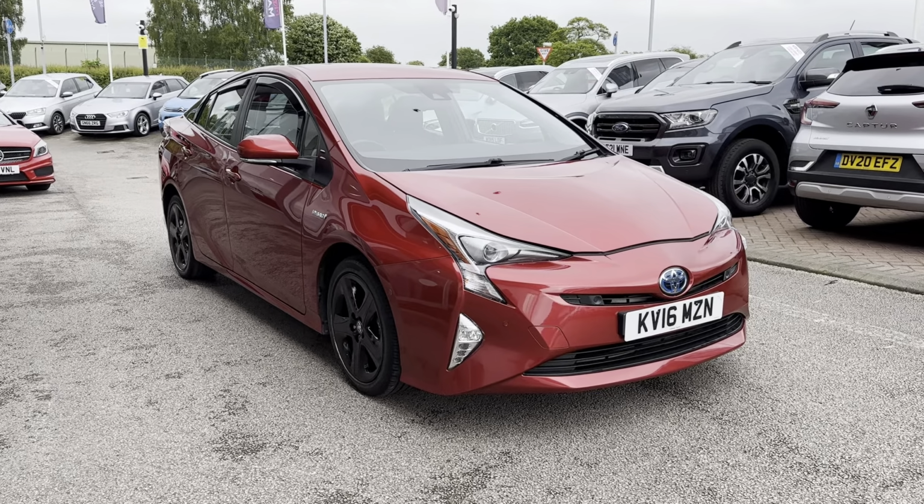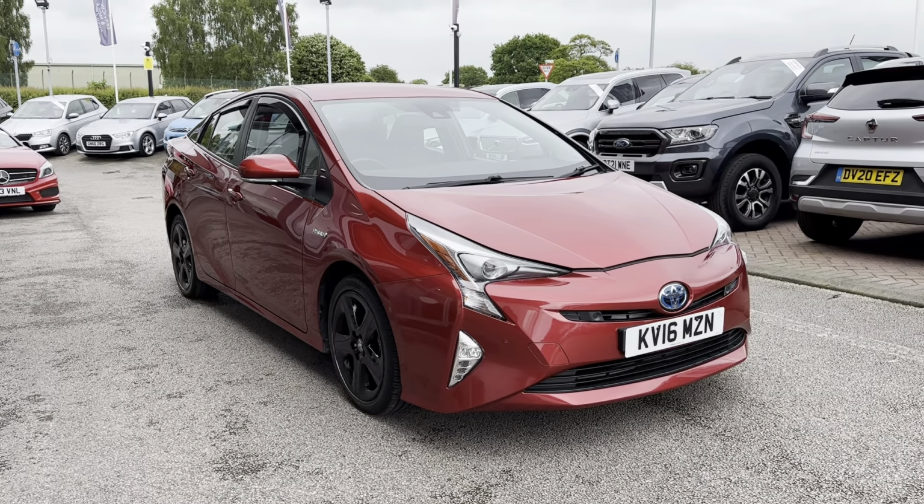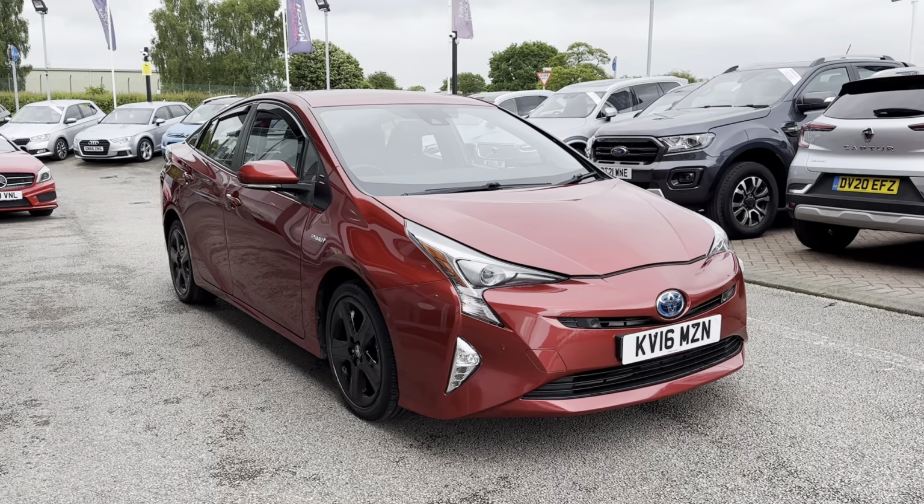Hi, I'm Jordan from Motor Match Stafford, and today I'm going to be showing you around this used Toyota Prius XL CVT. Now it's a 1.8 petrol hybrid automatic finished in this fabulous red exterior colouring.